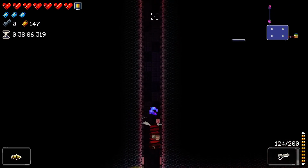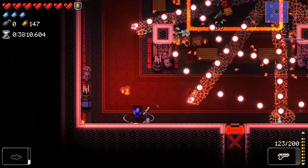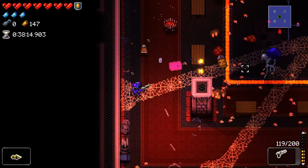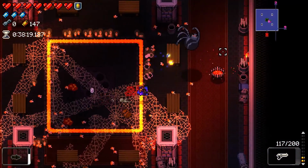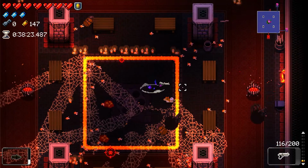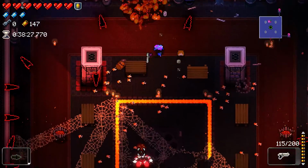There's a Matman room. I don't really have the keys to access Matman, unfortunately. I also don't really have... I can't say that with a straight face. I don't really have good guns right now, as I'm not using the best gun at my disposal.